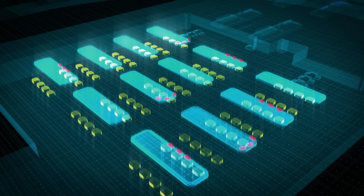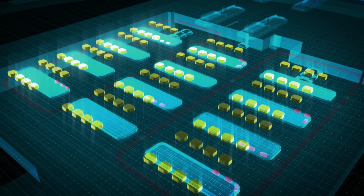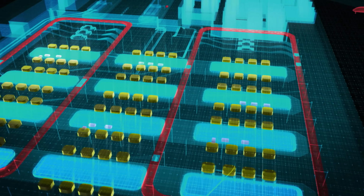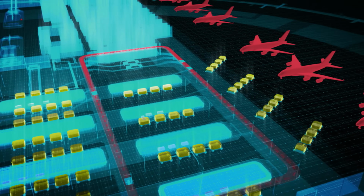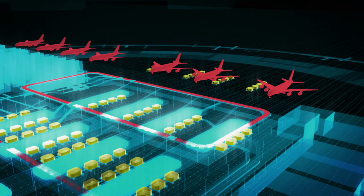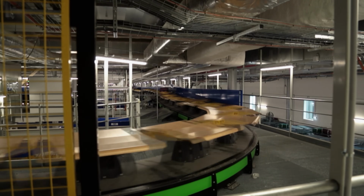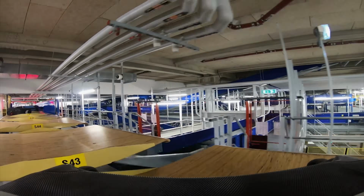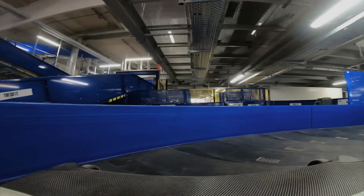There are 12 carousels, seen here in blue. These conveyors allow the sorted suitcases to reach the containers, in yellow, which will transport them to the correct plane. The automated system has almost 4 kilometers of conveyor belts and can handle up to 3,600 bags an hour. A brand new system that costs €30 million, the price for turning Orly into one of Europe's top airports.